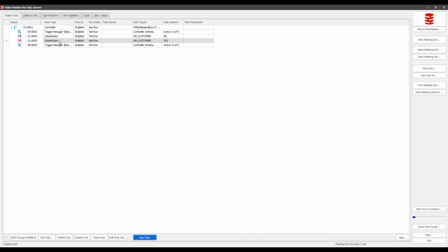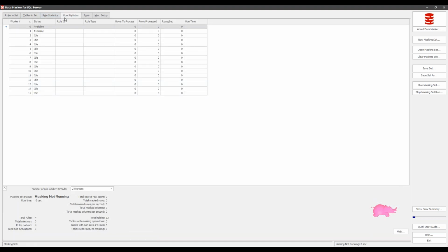Another great thing about Data Masker is that it allows you to run your masking set in a multi-threaded fashion. If you look at our run statistics tab here, we can see that you can provide multiple workers. If you say one worker, that will be a single thread. If you define more than one, then it will be multi-threaded.